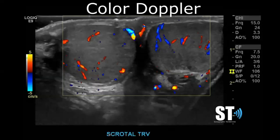Then you're going to move on to color Doppler. So you want to see how's the flow in the testicles. You're obviously going to look at the unaffected testicle first. How's the flow? Remember, blue away, red towards, and you're going to compare the sides, and then you're going to scan up to see is there flow in the spermatic cord as well, because there can still be a little bit of flow in the testicle, but the flow in the spermatic cord is impaired.